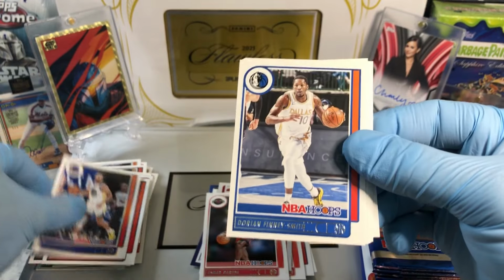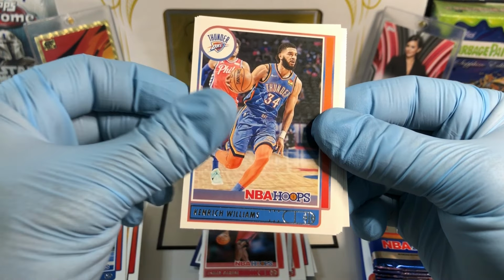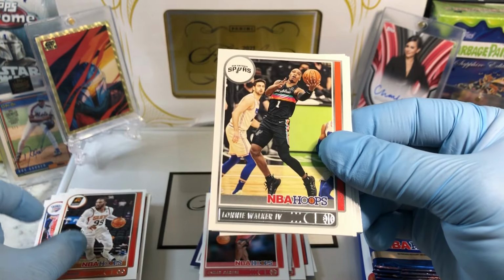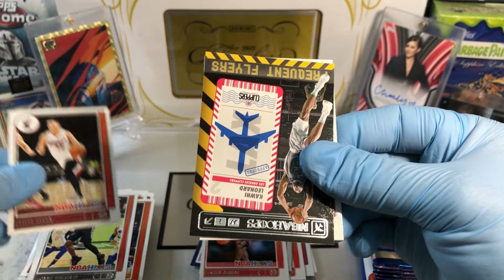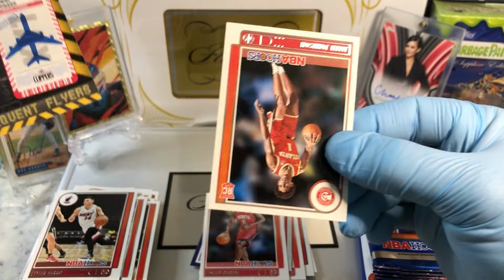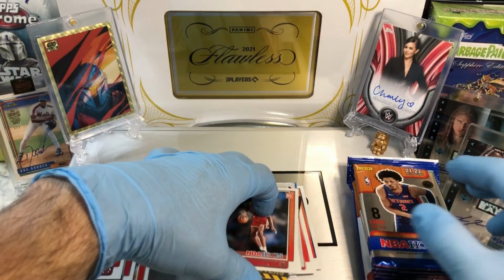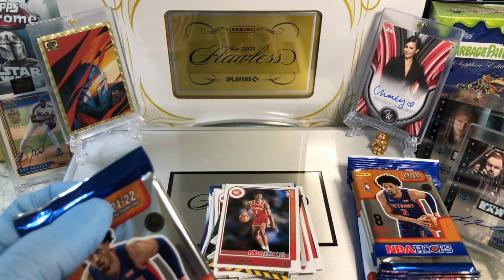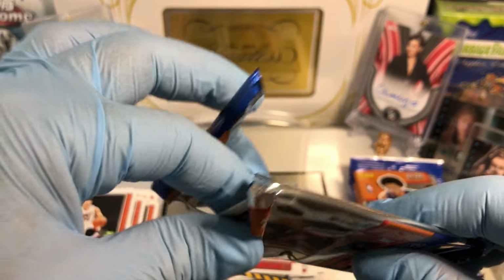Looks like we got a Stephen Curry, Dorian Finney-Smith, Kenrich Williams, Jae Crowder, Lonnie Walker IV, Tyler Herro, and Frequent Flyers Kawhi Leonard, and rookie card Jalen Johnson. I have yet to see a number card out of here, I think. Man, I hope that I'm not missing them and they're all on the back. Yikes.